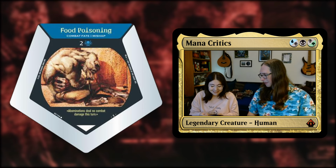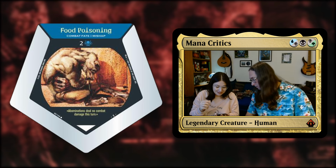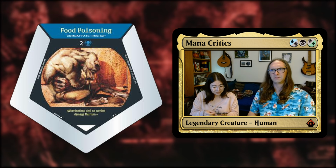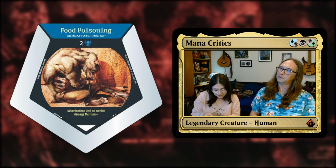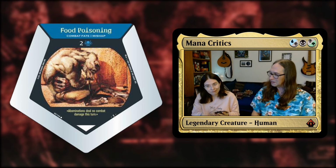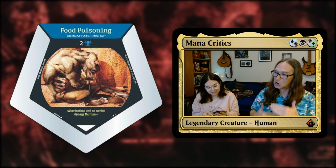Food poisoning! This is a combat fate. Also a mishap. Are we on to the uncommons, or is this still common? This is common. Abominations deal no combat damage this turn, so this is a blue fog effect. Illustration by Ian Edward Ameling. If you're the defender, you hope your opponent wastes a combat fate or two of their own, and then you do this as the last possible thing. But you can't do it in response to things. You have to use one of your 2 windows.